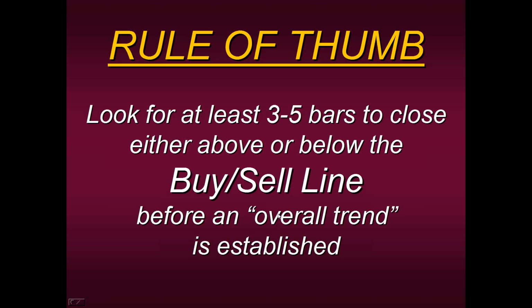Well, here's our rule of thumb. Look for at least 3 to 5 bars to close either above or below the buy-sell line before an overall trend is established, okay? So just because one bar closes above or one bar closes below does not mean that's the beginning of a seller's or a buyer's bias. Wait for at least 3 to 5. This is your own discretion. You can use this. It's up to you.